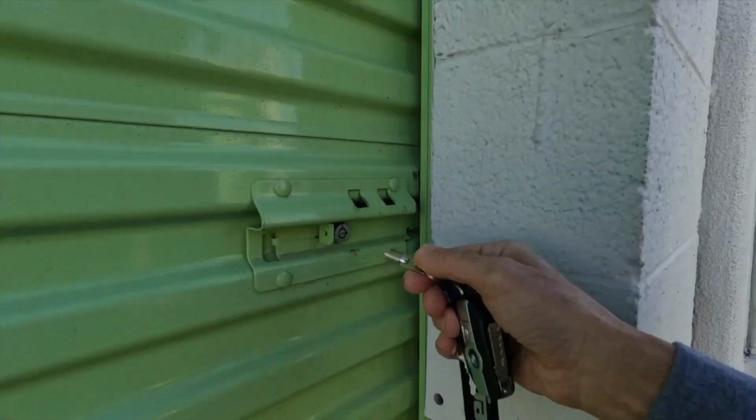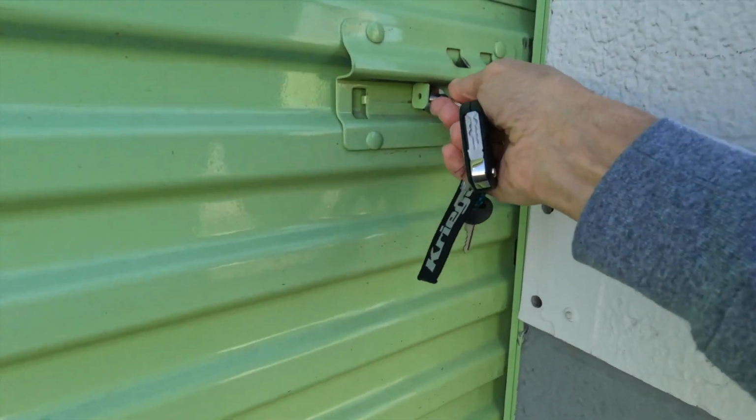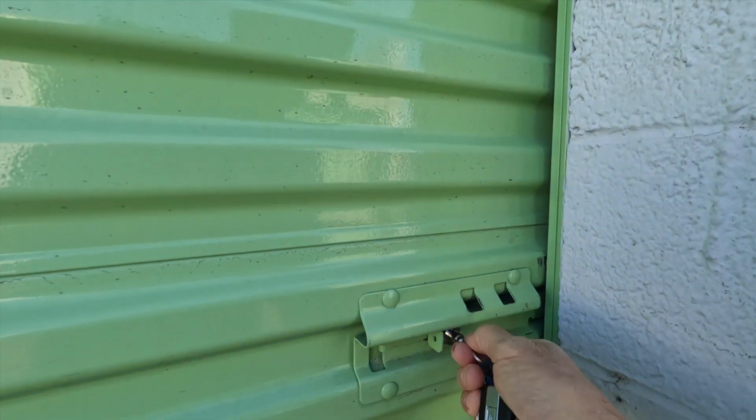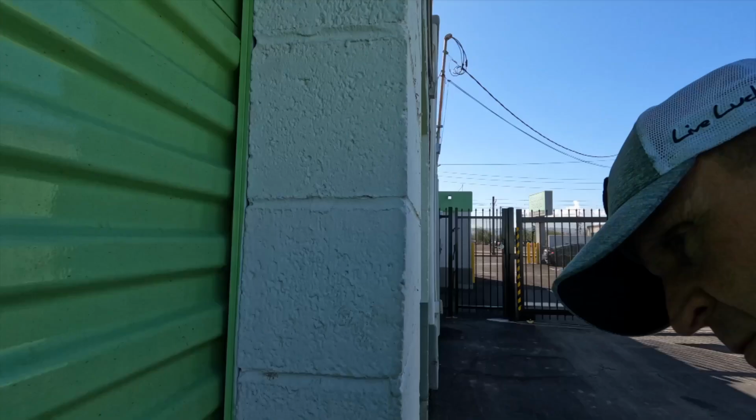The heck? One thing to note, you have to have the right storage unit with the right key. I was trying the one next to it. So, let's see if this one works. All right.